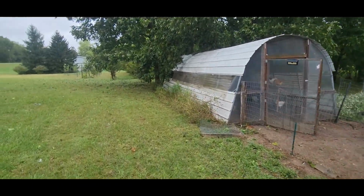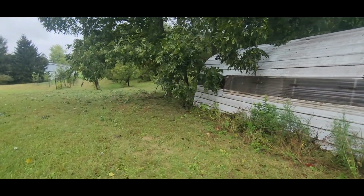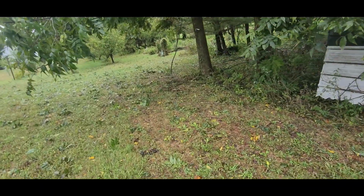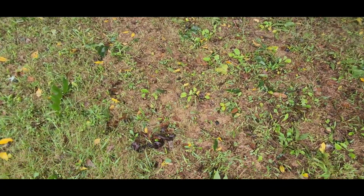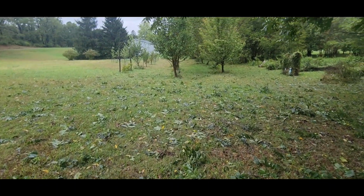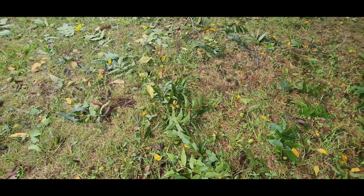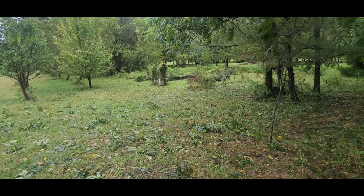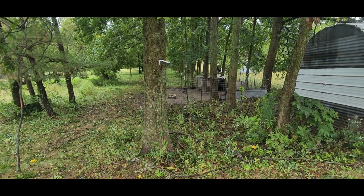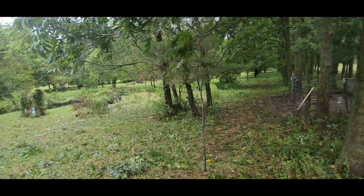Over this way you can see all the branches and leaves that have come out of the pecan trees, and it knocked a ton of the clusters of pecans on the ground. So I'm gonna have to go through and pick up as many as I can so we don't lose them. But yeah, this is all just blown out of the pecan trees. See, there's one right there that's knocked a whole cluster of pecans down. My flowers are pretty much all laid over, and the pig pen is a muddy mess. So there's branches down all over the place.